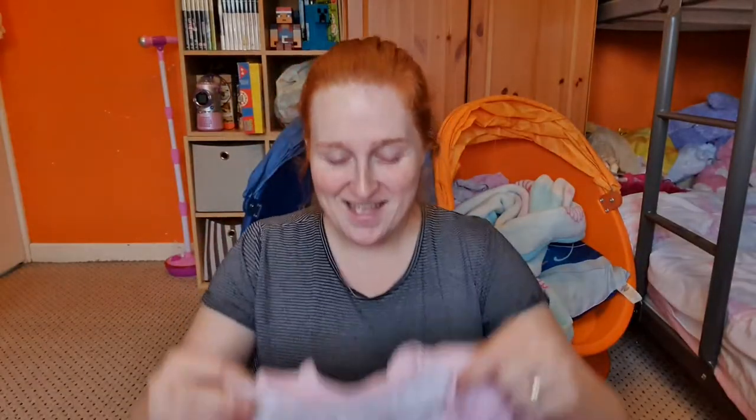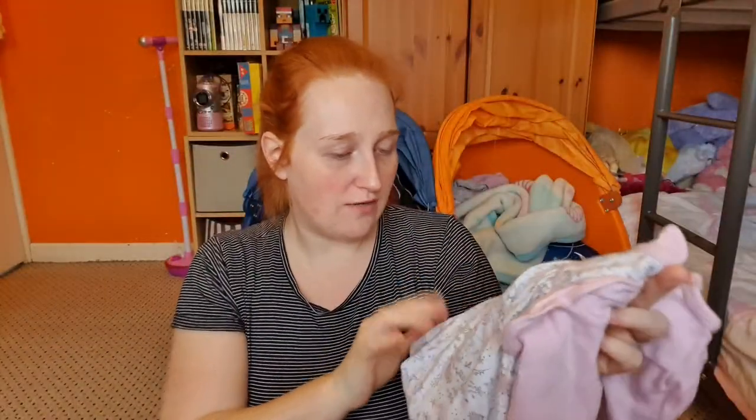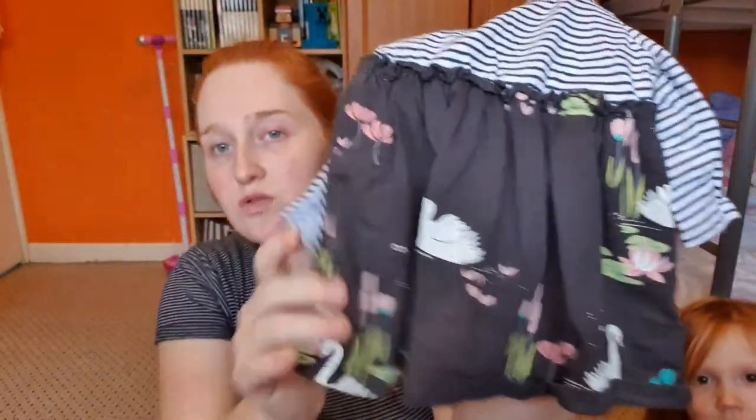Next, we've got dresses. Guess where this is from? Asda George. She's got this beautiful little dress, which has got little flowers on it, and it also has a jacket thing attached to it. Next, we have a really pretty stripy one with swans on the bottom. This is from Next. So we've got two dresses, but then we've also got these body suits, I suppose you could call them.